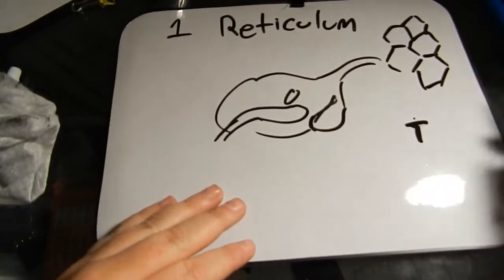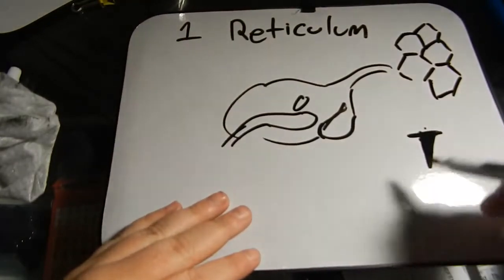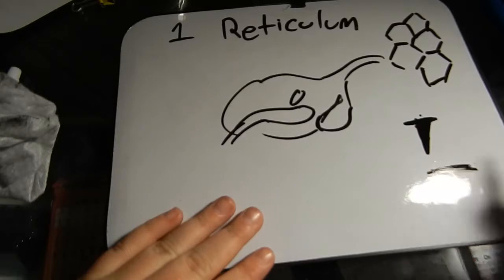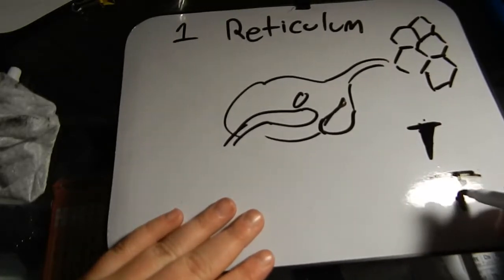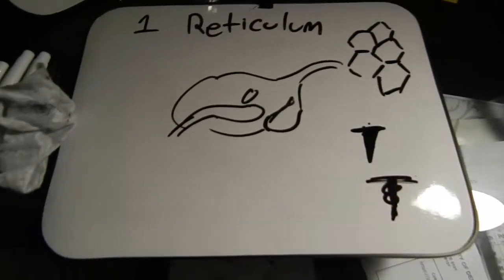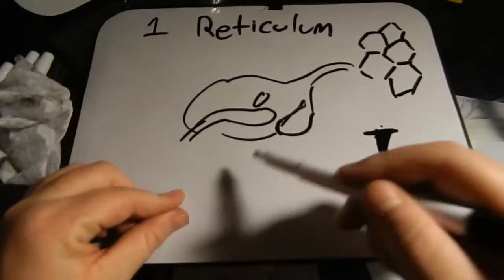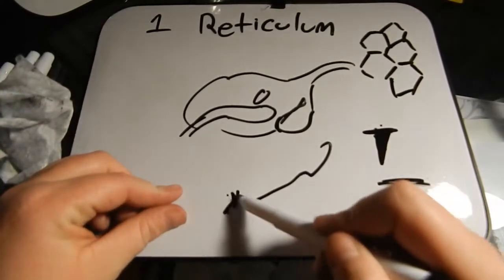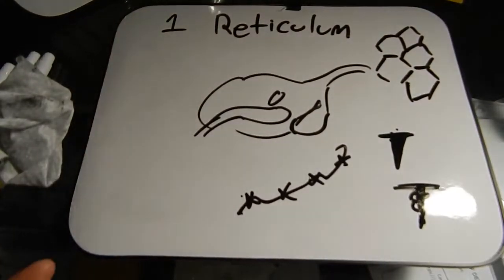So screws, that kind of looks like a screw. Oh, not a screw, that's a nail. Screws would be something like this. Anyway, those are going to be things like screws, nails, maybe some fencing that got left behind. Just really things that are out in a field that really don't belong there.